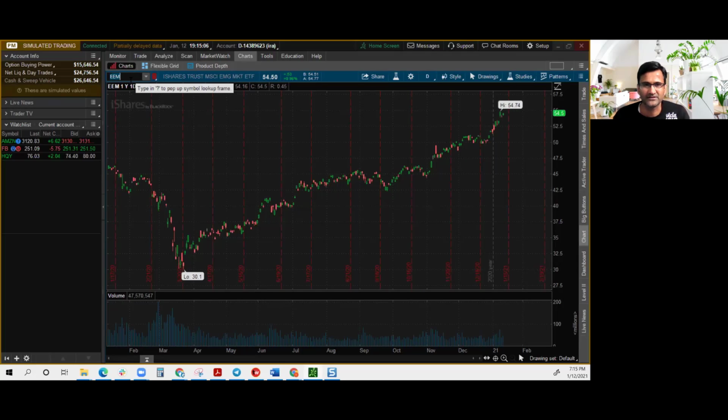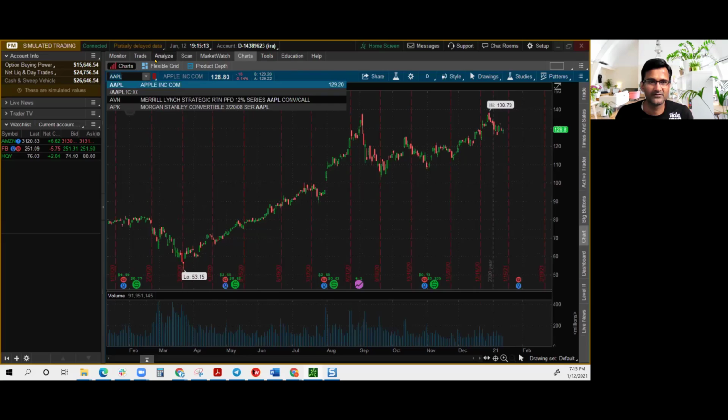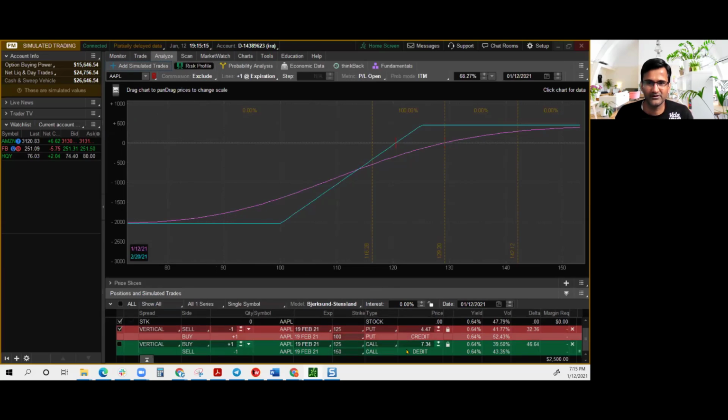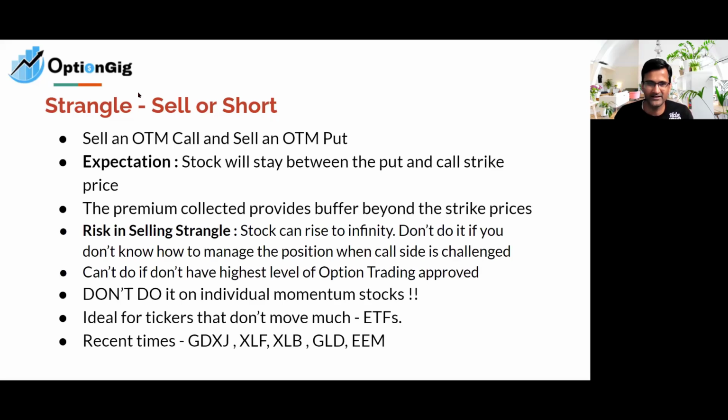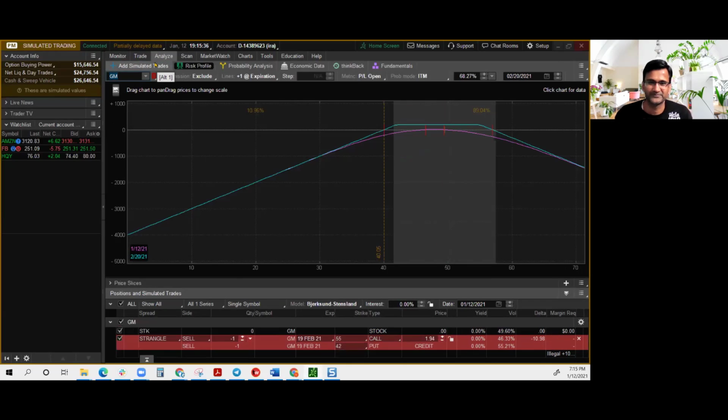Oh, I forgot which ticker was that, where we already had created a strangle. Was that Apple? Oh yeah. So if we buy a strangle, oh no, this is the call spread. Oh, anyone remembers the ticker? Which ticker did I use previously to create it? Oh, GM. Okay.